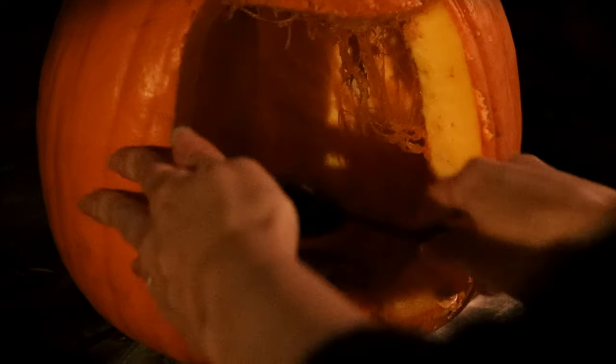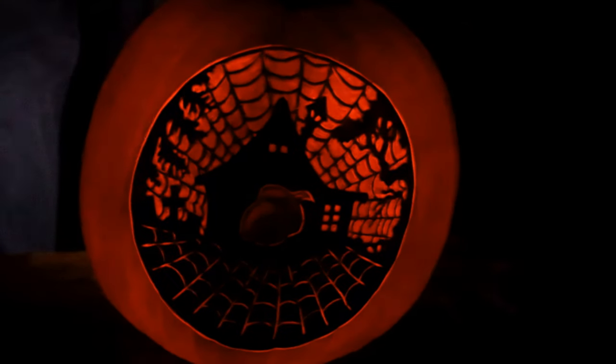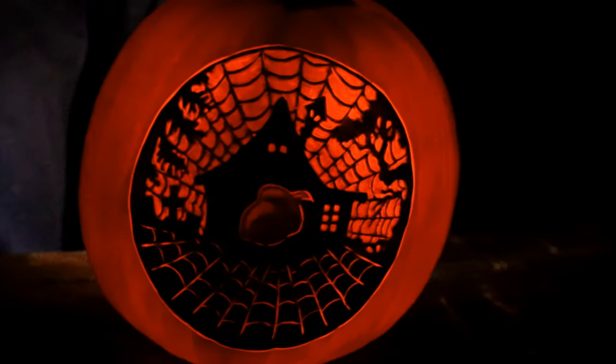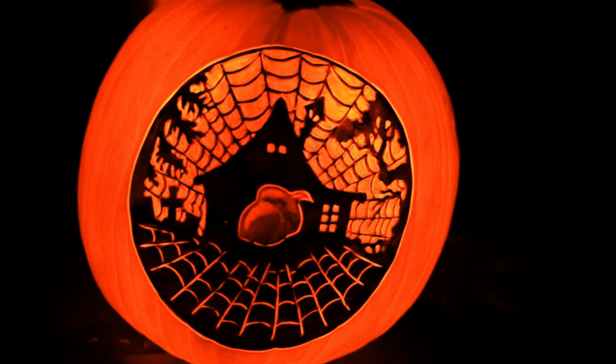Finally, you got it, and you can make some final adjustments of the lighting from inside the pumpkin. It's a real treat to see your masterpiece illuminated.